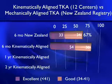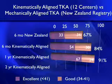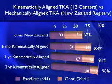And if we look at the kinematically aligned knee, it's actually a bit higher at 84%, with a higher percentage of excellent scores. And then at 1 year, it's 91%, and at 2 years, it's 96%, with 84% with scores less than 41. So this efficiency and improved outcome is something that has been seen in other centers around the United States as well.